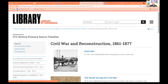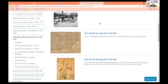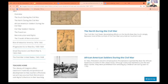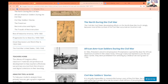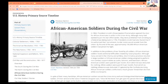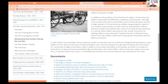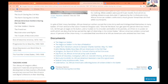And you'll see that they have it broken into different time periods. So let's just go African-American soldiers during the Civil War. And then you'll see this looks fairly familiar. This has got a little write-up, and then they have the sidebar, which has resources. And then we'll have some documents here that you can look at. And then you can scroll backwards and forwards through the timeline.